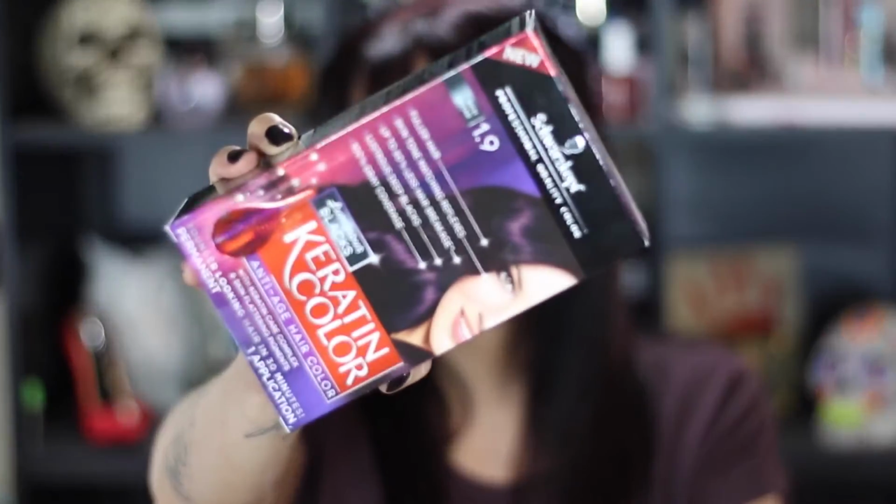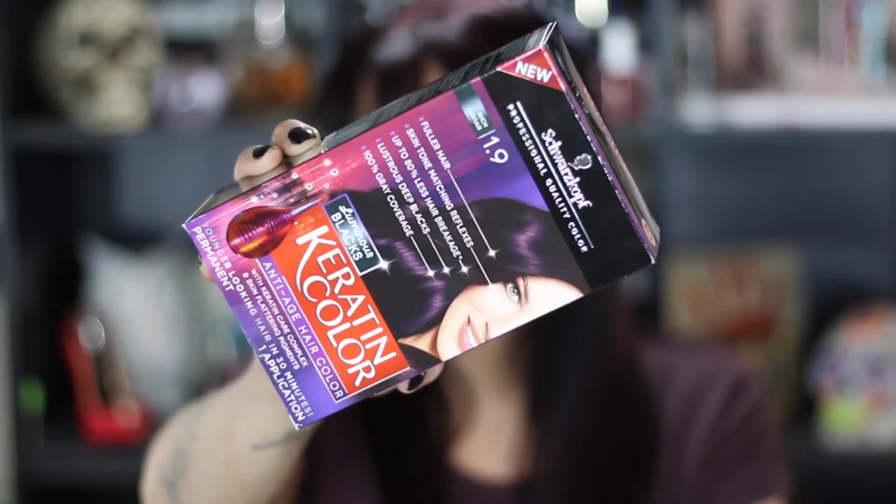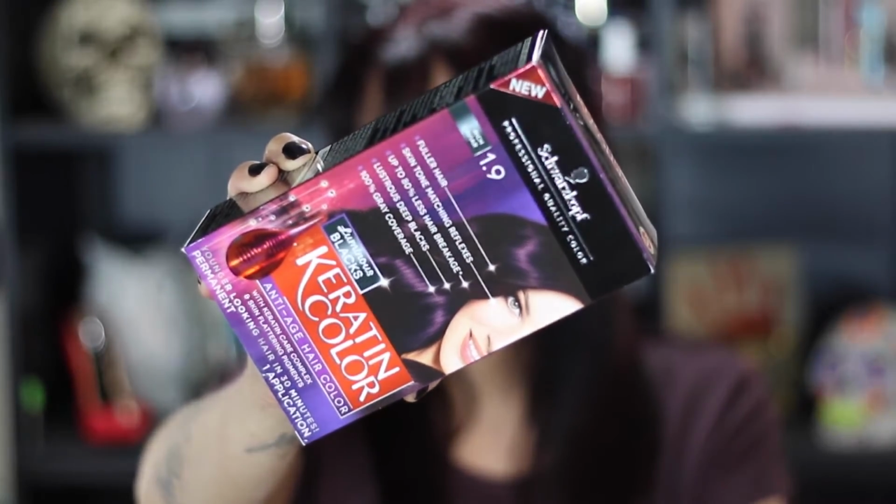I did get a different shade of purple because I usually use the 3.3 Black Amethyst, and I saw this one and decided to try it, and it is in the 1.9 Rich Caviar. It is a much darker purple, and it does say Luminous Blacks. It was a little bit of a different formula. It did have a pre-treatment, which the other ones did not have, and it does say anti-age hair color.